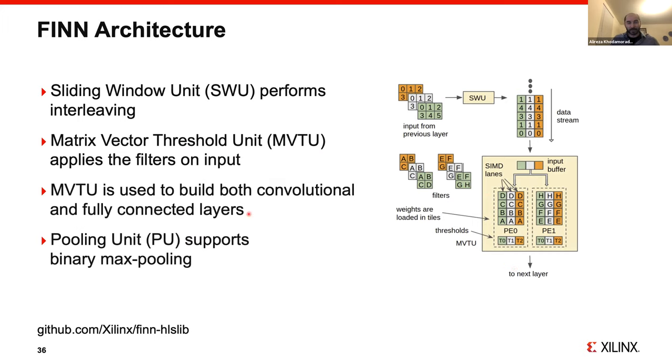MVTU is the core processing unit in FINN. It is used to build both convolutional and fully connected layers. FINN's pooling unit supports binary max pooling, which is suitable for binary spikes. In FINN, input can be processed in tiles by using the folding technique. The input buffer size in MVTU is equal to the kernel size, which is kernel width multiplied by kernel height multiplied by the number of incoming channels. This is important to note because I will use this later in our results section.